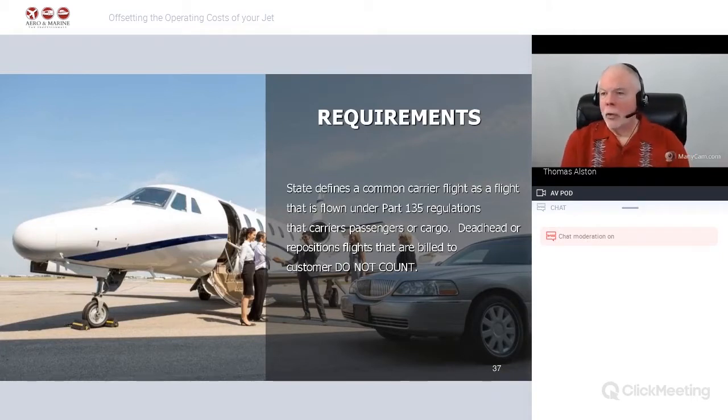The state of California defines a common carrier flight as a flight that is flown under Part 135, and that means they're carrying passengers or cargo. Deadhead or reposition flights, even if they're billed to the customer, don't count. They're still flown under Part 91. So make sure that you totally understand this.